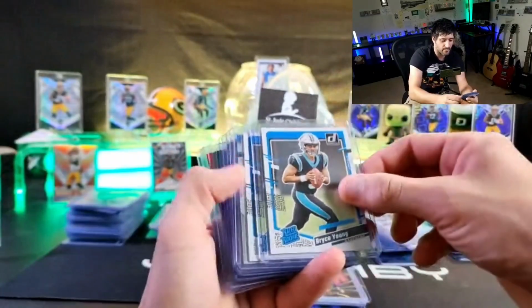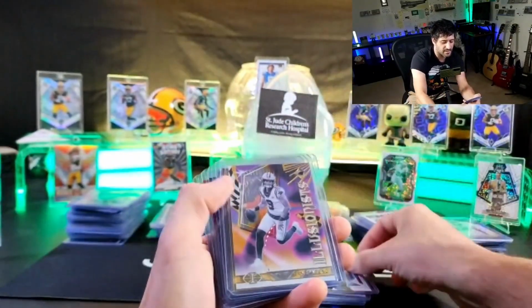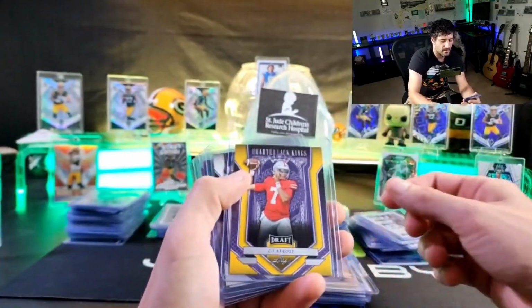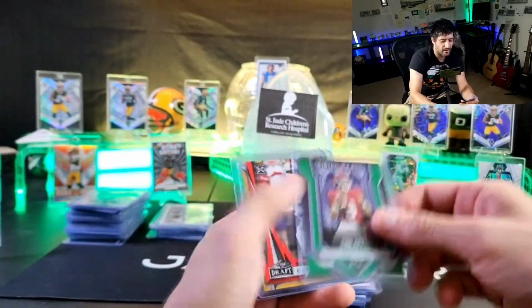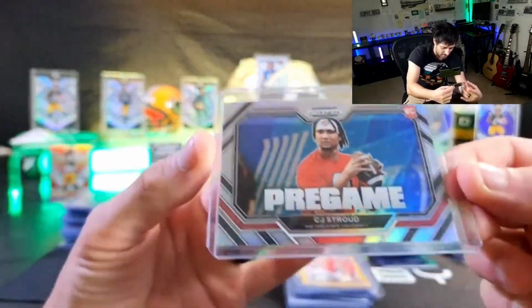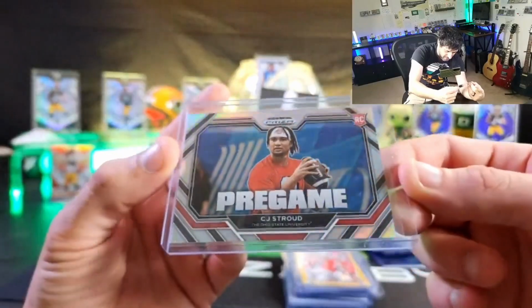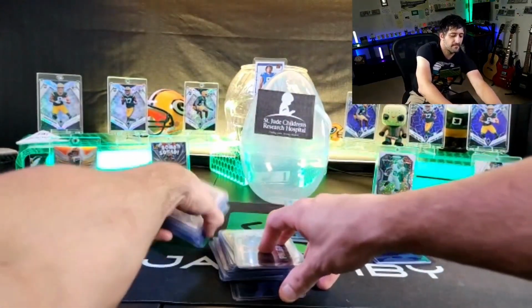We got some Bryce Young. I think we got two of those. Bryce Young out of Rookies and Stars. Bryce Young, Illusions. CJ Stroud, another Stroud, and another Stroud, and the beauty right here, the case hit out of Prism Draft Picks, the Pregame Silver Stroud right there. That is a beautiful one for sure.